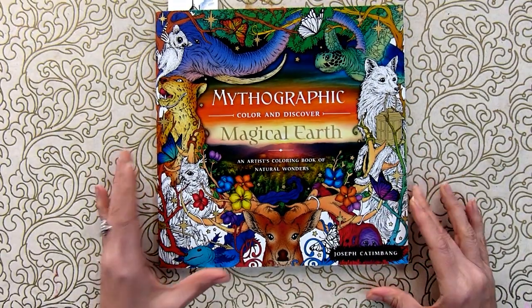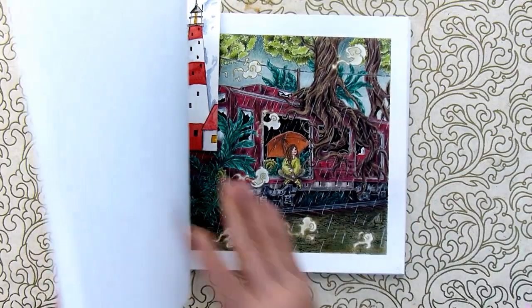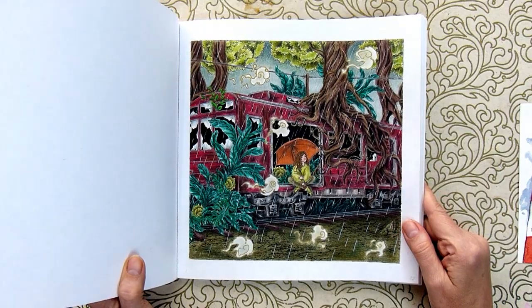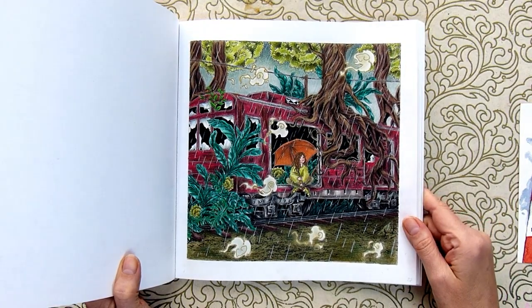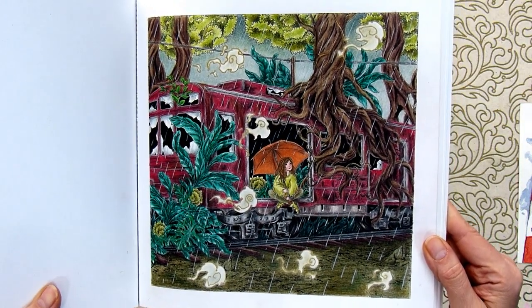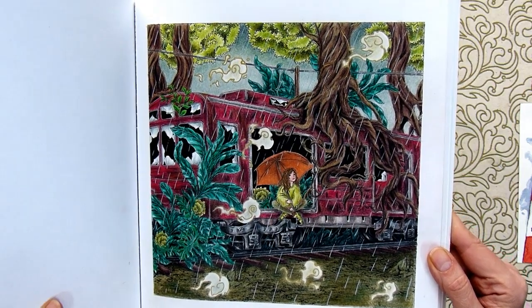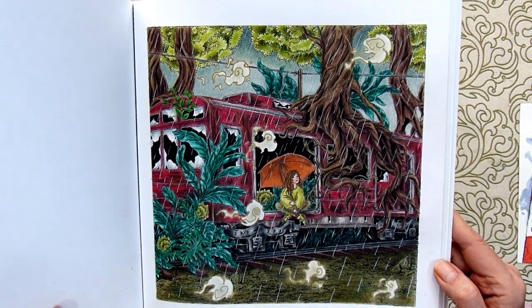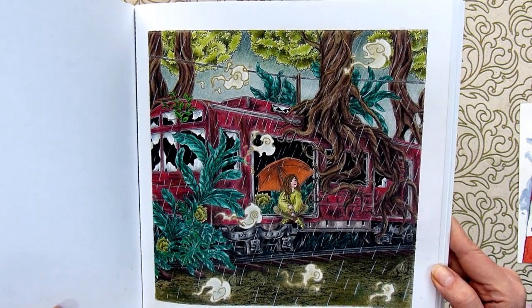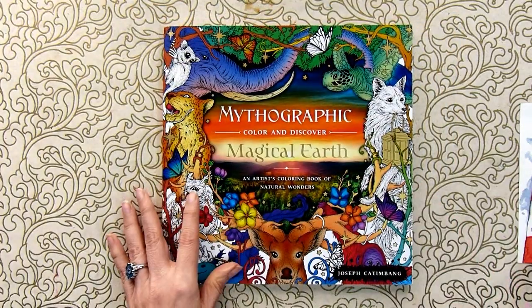Mythographic Magical Earth by Joseph Katzenbach. This was prompt number 50. You could see this illustration in last Sunday's video. Umbrella. One of my favorite illustrations, I believe. I'm quite pleased with the result. I added rain here, and I wanted this kind of sad atmosphere, this lost train. Yeah, quite happy.